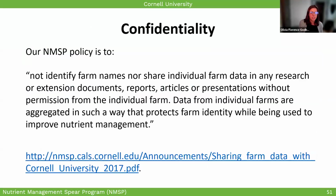So in terms of that anonymity, we have a policy at Nutrient Management Steer program where we don't identify farm names or share individual farm data without the farm's permission. Data from individual farms is always aggregated, so your identity is protected, and our aim is always to improve nutrient management and greenhouse gas emissions in this case. There's also a link here, you can see the full document on our website.